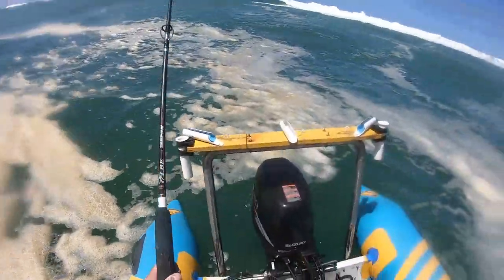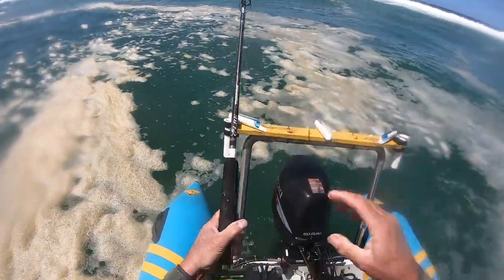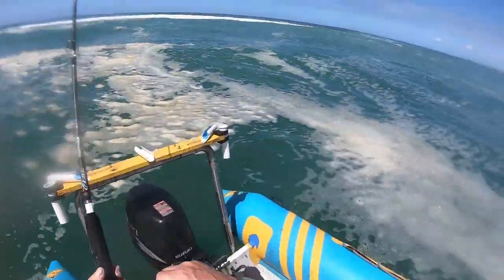Feels dead weight, feels like a cob. It's not so small. It's got a bit of weight. Great if it's another nice big cob.